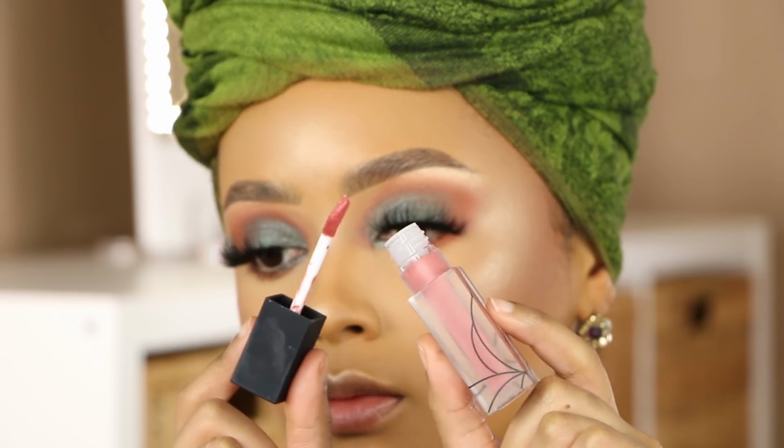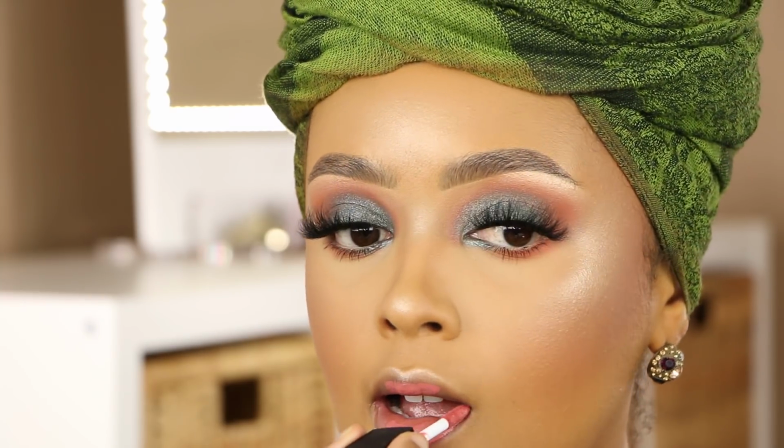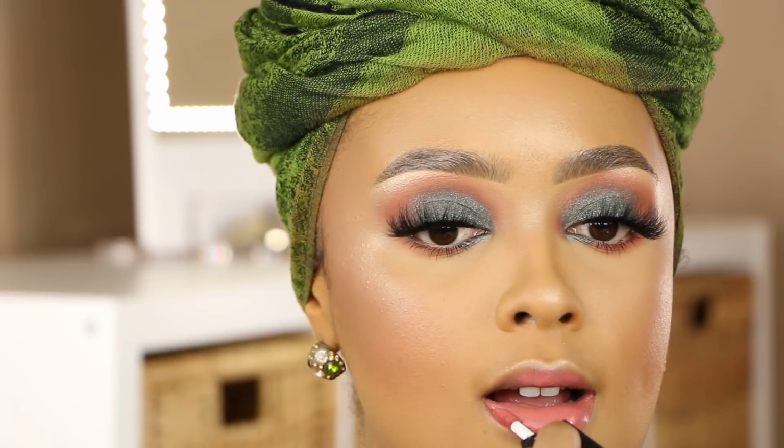And lastly, to complete the look, I go ahead and apply this matte velvet lip color in the shade Brunch Babe. And this completes my soft emerald spring makeup tutorial.